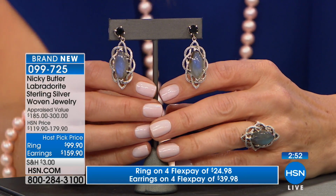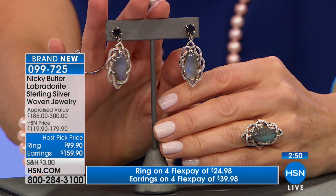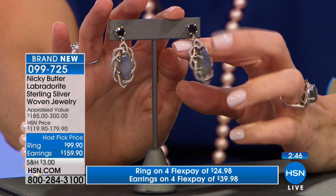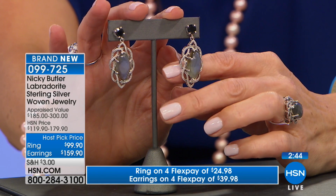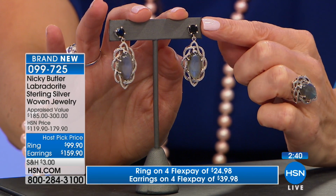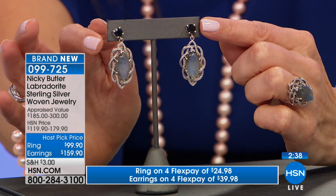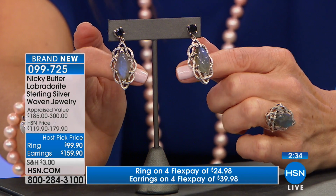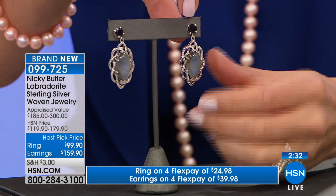This is a whopping center stone. We'll start with the earrings. You are getting 10 by 20mm marquee-shaped cabochon studs here, done with 2 carats of black spinel at the top. So 1 carat of black spinel in each ear. You get this gorgeous center stone of Labradorite. We'll talk about Labradorite more in a moment.